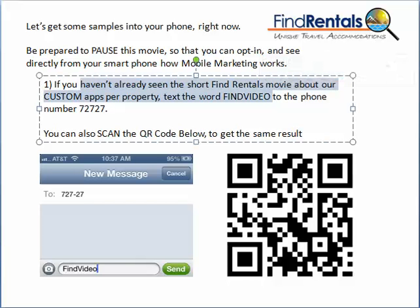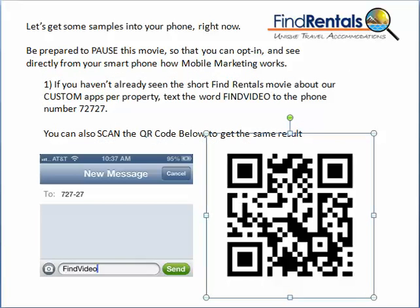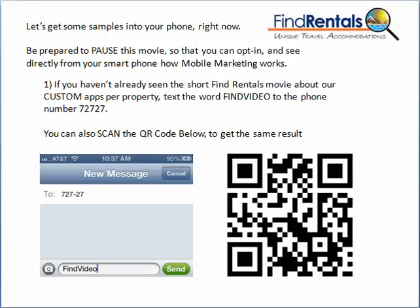Now, if you haven't already seen the short video about our custom-made mobile websites and apps, text the word "find video" to the phone number 72727. It will look something like this on your phone. In the to area where you normally would type your person's name or a cell phone number, just type in 72727. And then in the area where you normally would type your text message, type "find video." One word, no spaces, and capitalization does not matter. Hit send. Now, for those of you who have a QR scanner in your phone, you can scan this and hit send and get the same exact result.